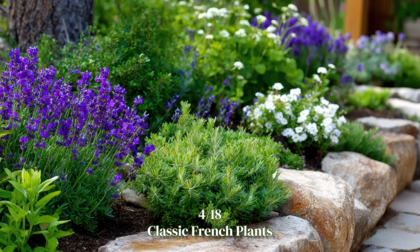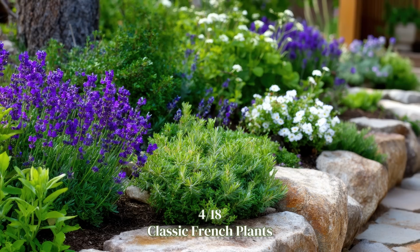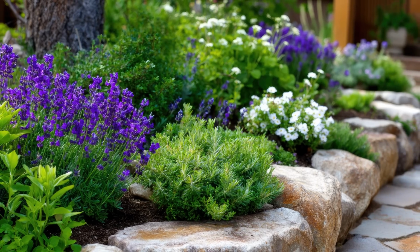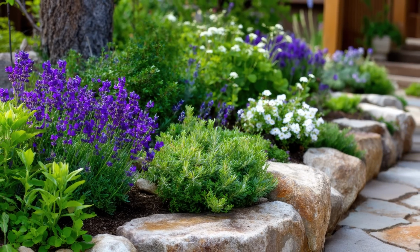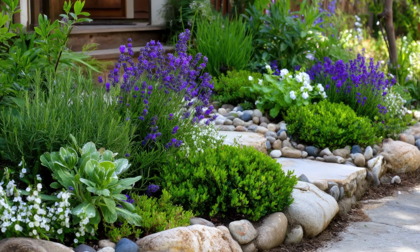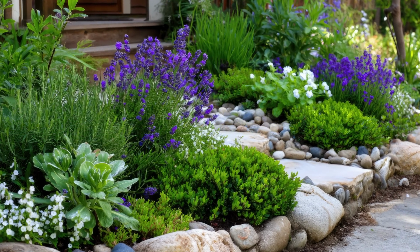No French garden is complete without its iconic plant palette. Lavender is a must. It adds color, scent, and attracts pollinators. Rosemary, thyme, and sage serve both culinary and decorative purposes.